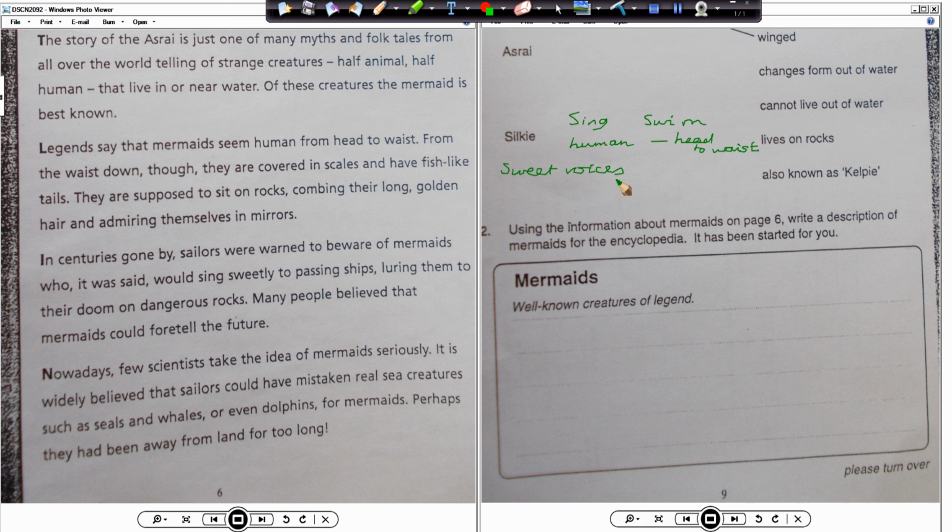So the sweet voices, and what do they do with the voices? They attract the sailors on the ship. Okay, so they attract the sailors by the voices, and they make them crash. Attract sailors to their doom, to their deaths. Okay, right. This is just notes. Okay, I think we're going to have to write with the text. Let's write down some keywords then. All right. We want to get 3 marks.